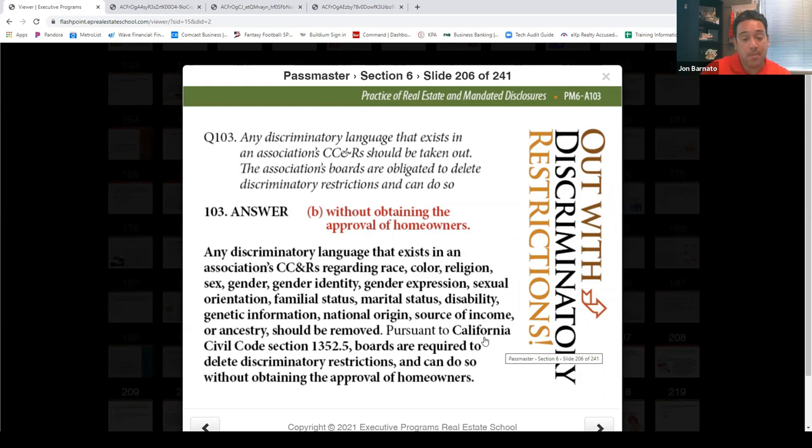That is CC&Rs. Back in the old days, to prevent and discriminate against certain races, they would put language in the CC&Rs that said these type of people couldn't buy homes, couldn't live in this neighborhood. In fact, are you guys all from the Sacramento area?